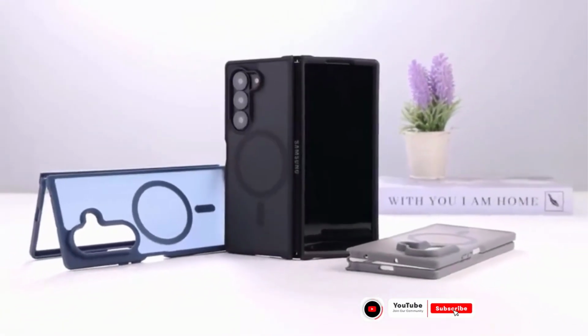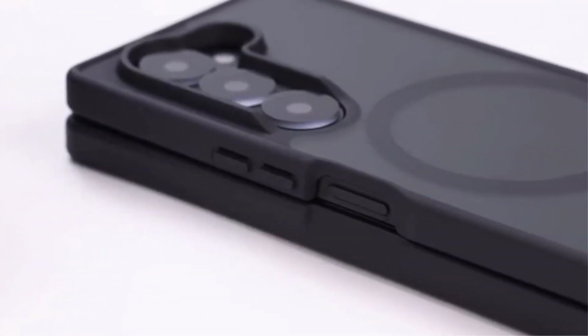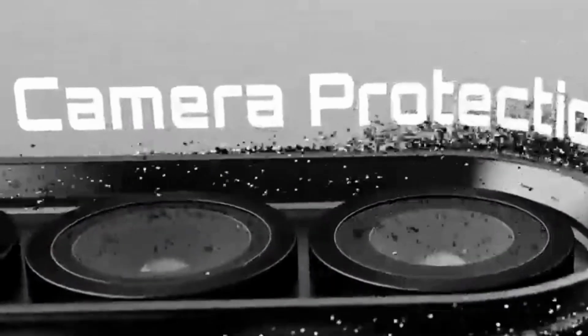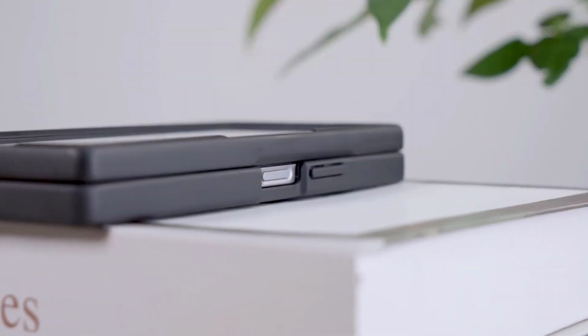You just got your hands on the brand new Galaxy Z Fold 7, that futuristic foldable beauty, and now you're wondering which case will protect this thing without ruining the vibe. Don't worry, I've got you covered. In this video, we're diving into the best Galaxy Z Fold 7 cases available on Amazon right now. After watching the video, you can decide which one is best for you.